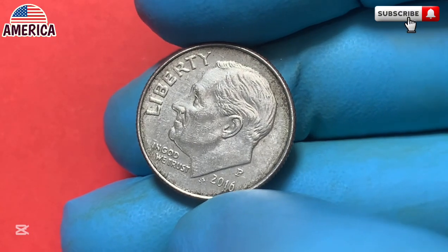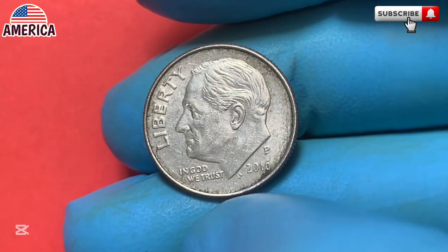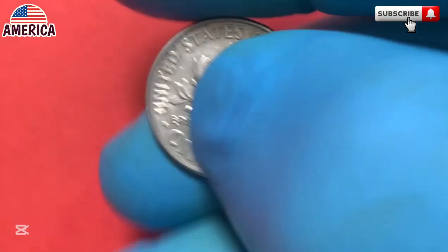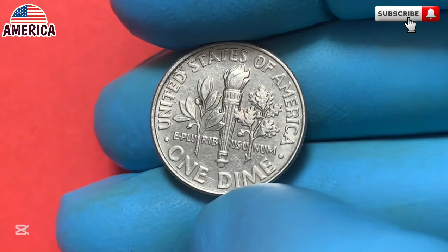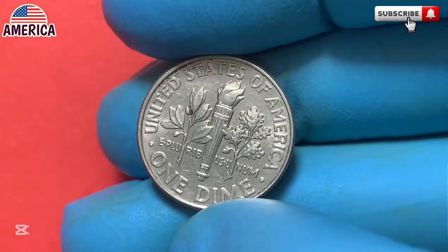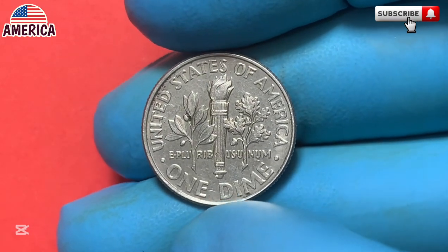So, the next time you're going through your pocket change, don't overlook that 2016 Roosevelt dime. It might just be the treasure you've been waiting for. Whether you're a serious coin collector or simply enjoy discovering hidden gems in your everyday life, there's always the thrill of finding something valuable that you didn't expect.